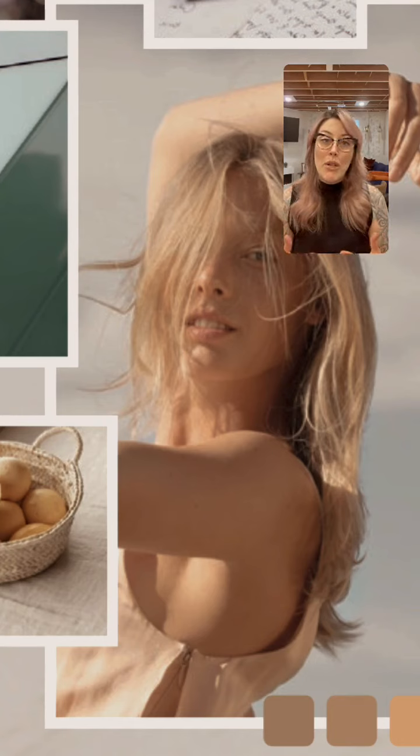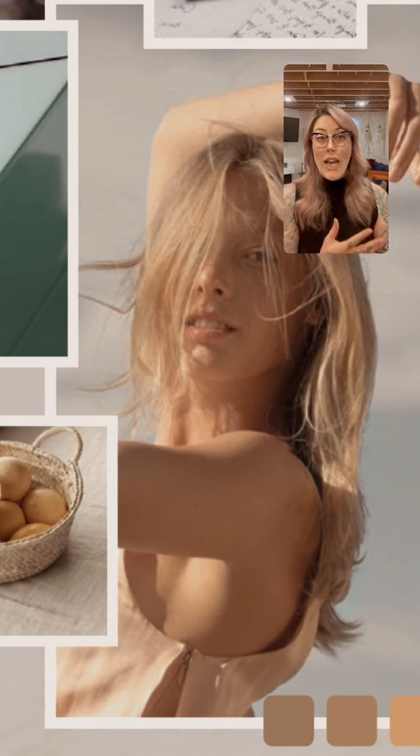A lot of times when people are saying that they want to have white hair, it's simply because they're afraid of having hair that's too dark.